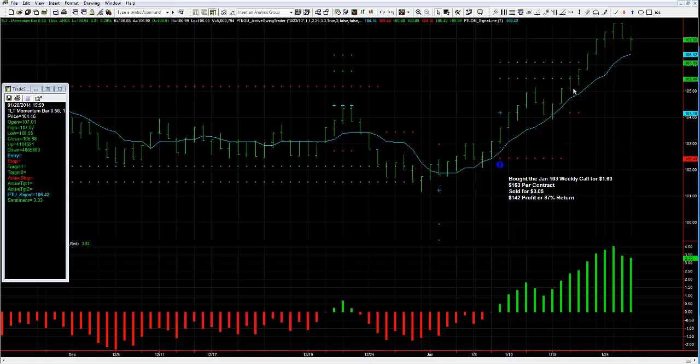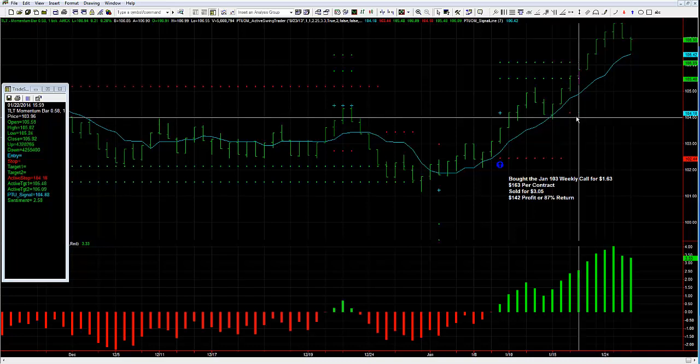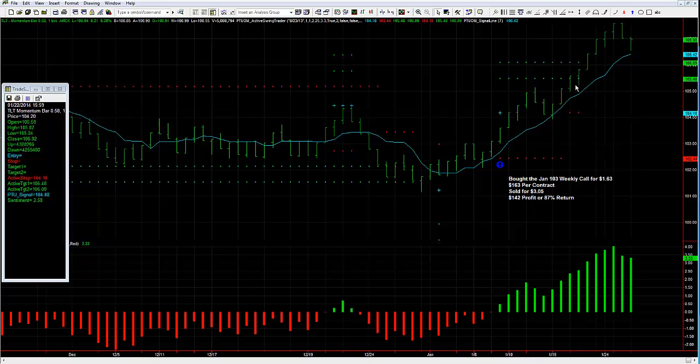We only move that stop when we start to hit target levels, which we did right here on this next move higher. So we did move the stop to break even. We took the risk off the table, and fortunately for us, we were able to hit that full target. We closed out of the trade. We booked $142 of profit per contract, and that was an 87% return. So again, when I see an 80% return, 100% return, those are home run trades in my book. That's exactly what I'm looking for.